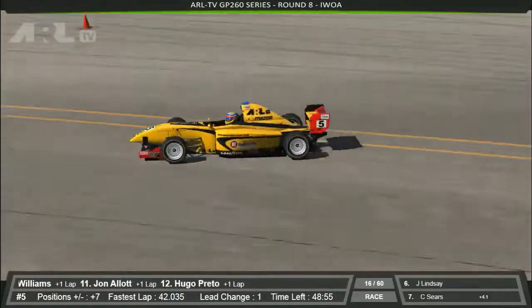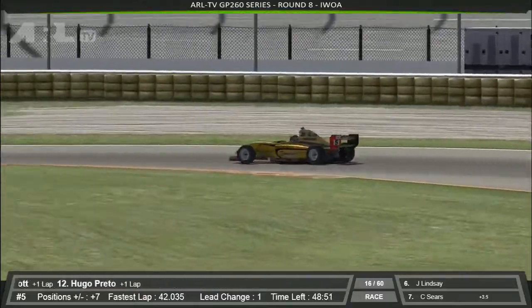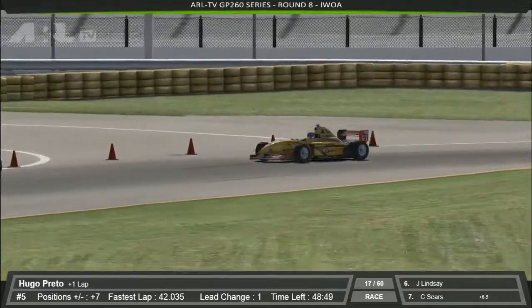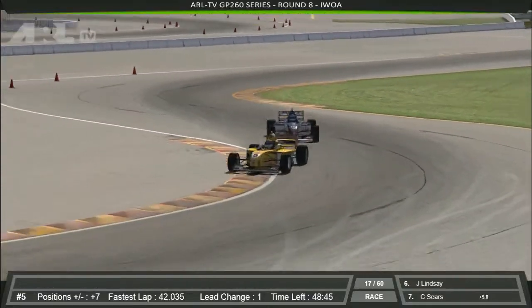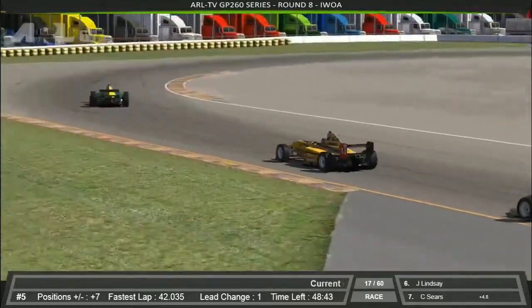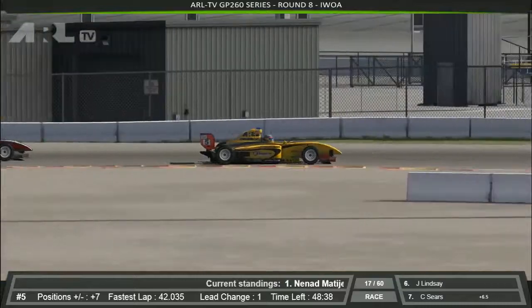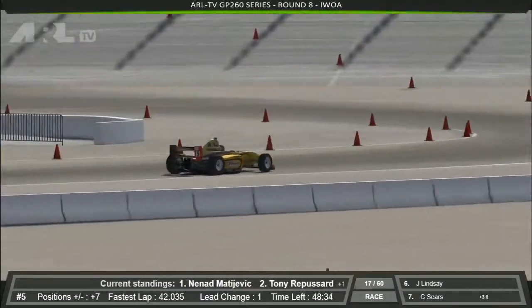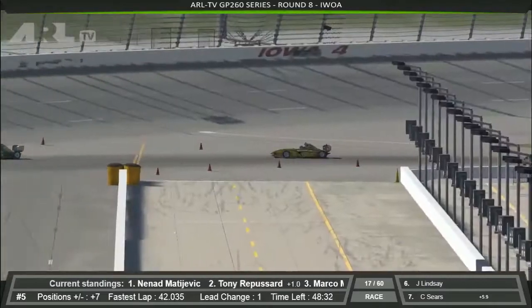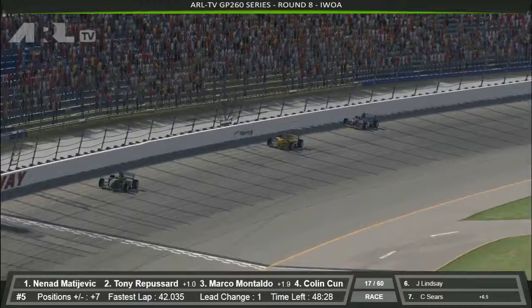But the gap between the top 3 is still under 2 seconds. Matthew Vick is still in the lead with Repusard 2nd and Montaldo 3rd, only 1.8 seconds behind the leader, Marco. So those 3 are having a good battle. Let's see where Belkov's come out in 9th place. He is a lap down, but he's still in the points. Maybe looking at seeing what he can salvage from that.